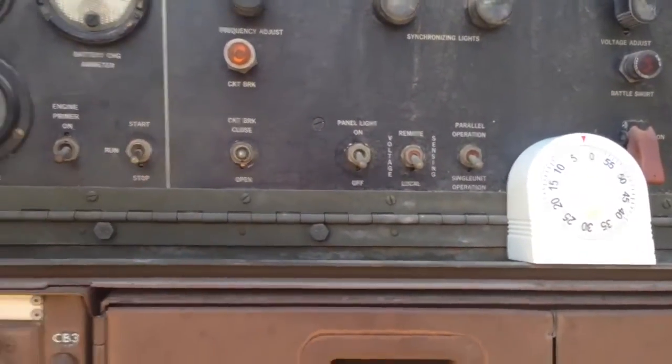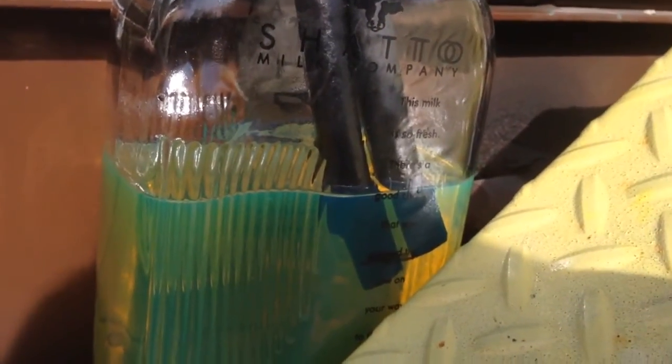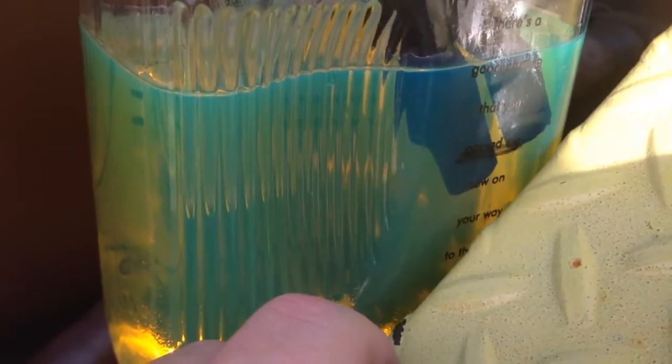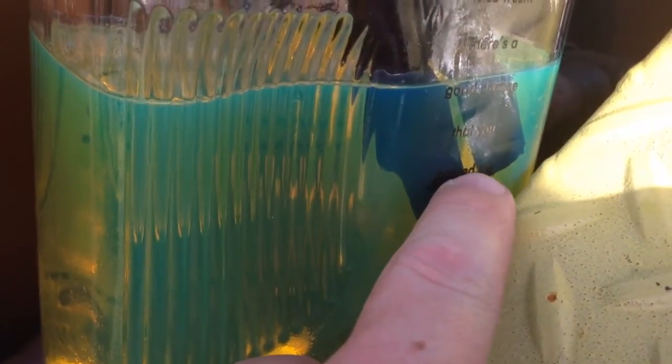There's the buzzer. Let's see where we're at here. So as you can see, we should give it a minute to filter back in. See if I can get some light on there. But the old line where diesel only is right here. That's our mark for diesel only. And here's what we used with natural gas and diesel blended.